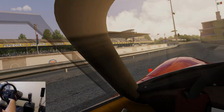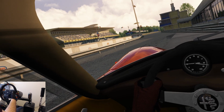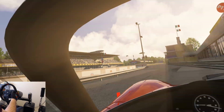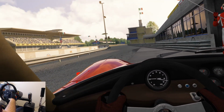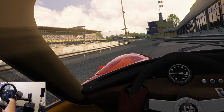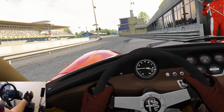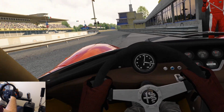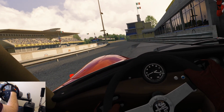This is what it would have looked like in the pit lane at Monza in 1966. Now this is a 1967 car, but that's as close as you're gonna get. Pretty special to be able to see this and know really how historic this circuit is. An Italian circuit, what better place to be in an Italian car. This thing sounds so awesome. Those pops. Man. Let's roll on to track.